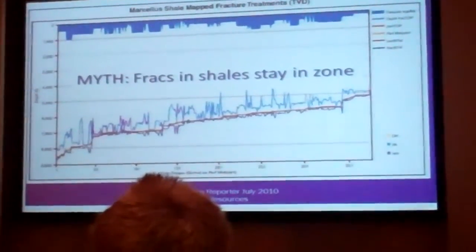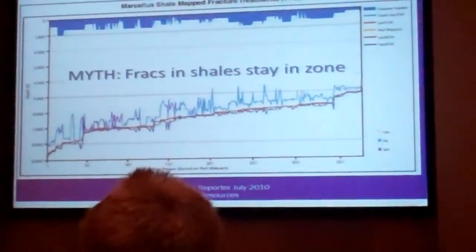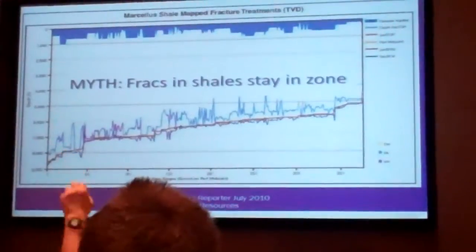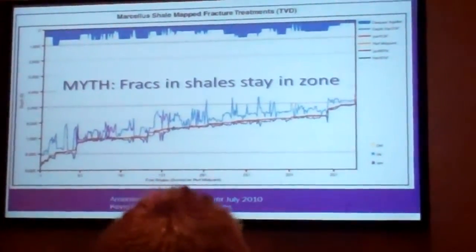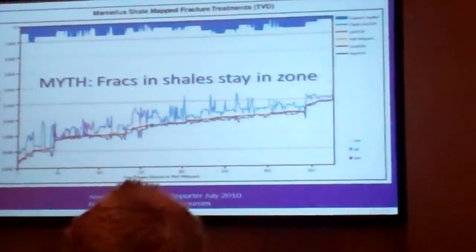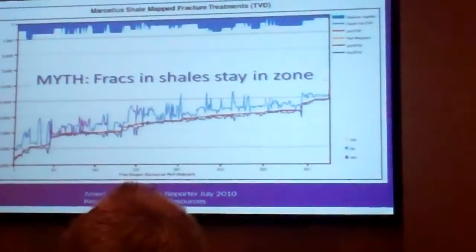Fracs in shales stay in zone. How many people understand what that means? No idea. Raise your hand. Not many. So in the oil and gas industry, the zone is the pay zone, the area where your resource is. In this case, the Marcellus Shale. That's where the pay zone is. That's where the gas is.